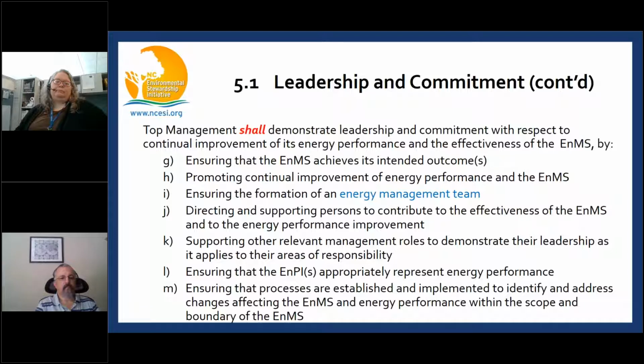Top management has to direct and support persons that contribute to the effectiveness of the system and to your energy performance improvement, right? So that's that piece that top management can delegate down certain things, but they still have the accountability. So directing and then supporting folks to make sure that what you say you're going to do is going to get done.